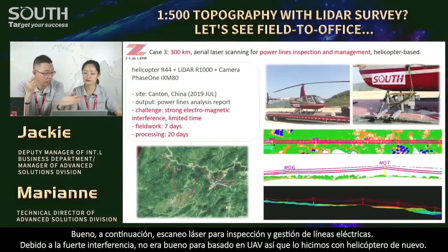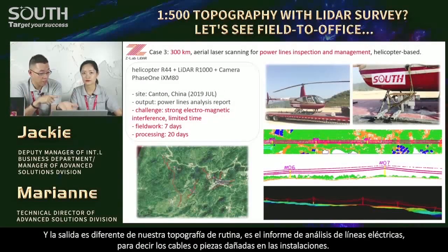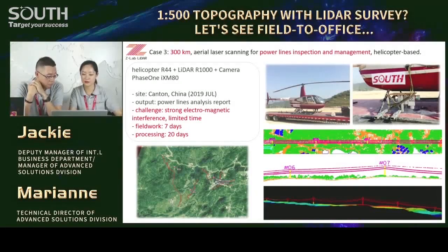Well, next, laser scanning for power lines inspection and management. Due to strong electromagnetic interference, it was not good for the UAV base. So we did it with helicopter base again. And the output now is different from our routine topography. See it? It's a power lines analysis report. We can tell the damaged wires or damaged parts in the facilities. Yes, I can see power lines clearly in red ones. Different type, different outputs from our topography.